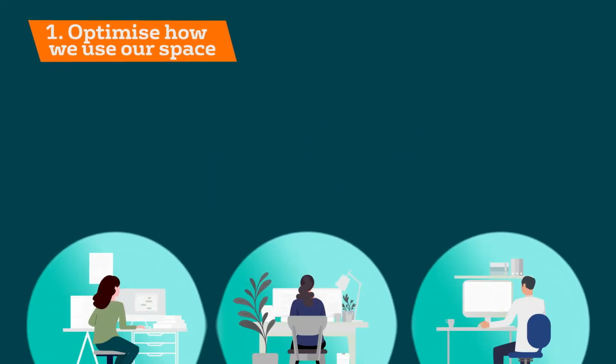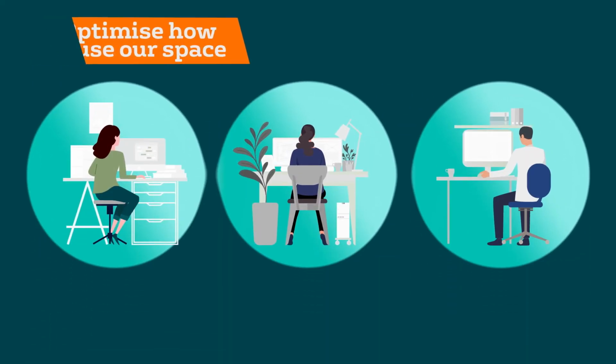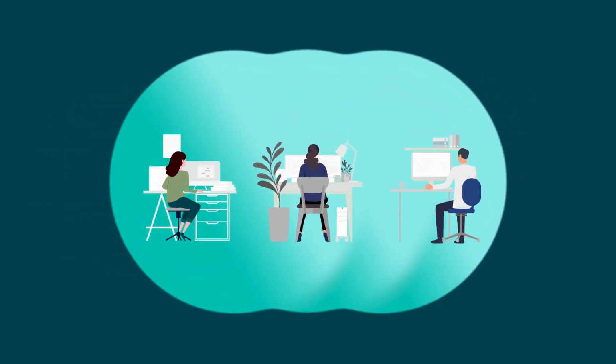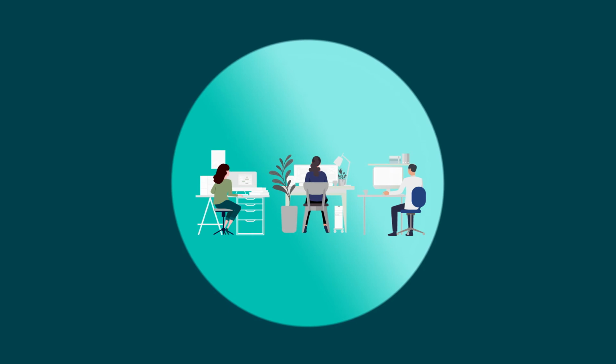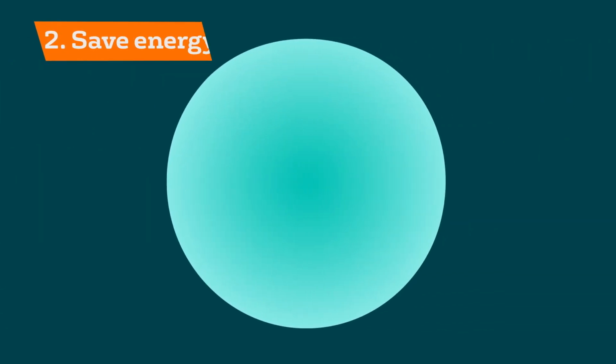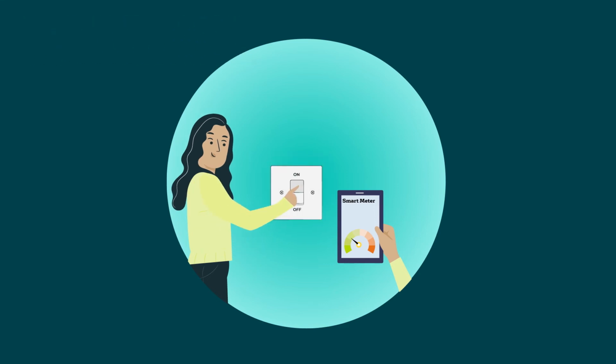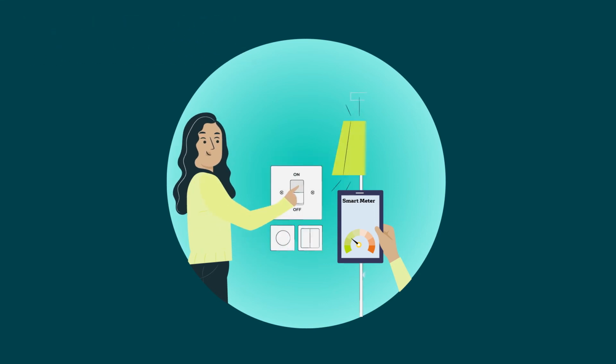1. Optimise how we use our space. Using our spaces efficiently and flexibly so we need less energy to heat, ventilate and light our buildings. 2. Save energy. Using technology and behaviour change to help ensure heating, lighting and equipment is only on when necessary.